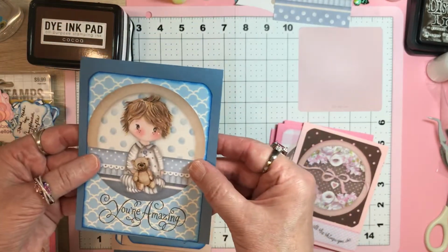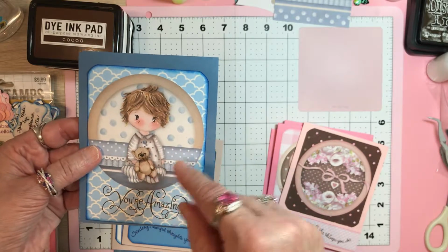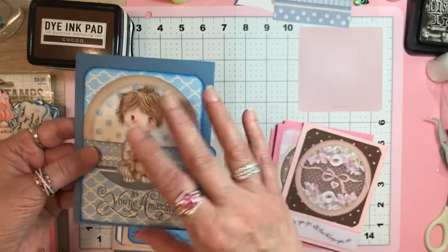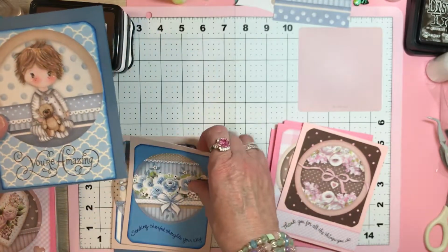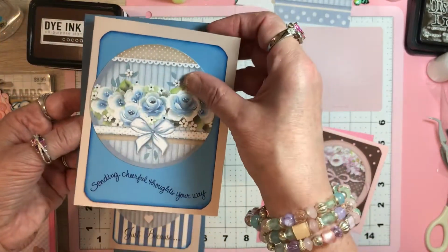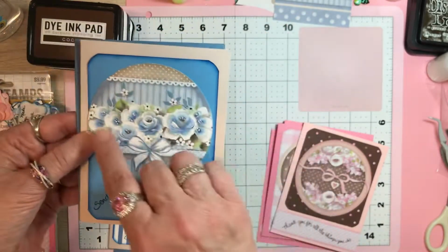I thought it would be fun to tell your toddler or your little one, or somebody that just thinks these kinds of images are precious, that they're amazing. Sending cheerful thoughts your way. Look at all that toll painting.